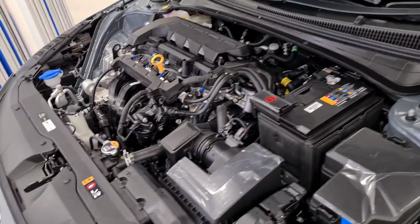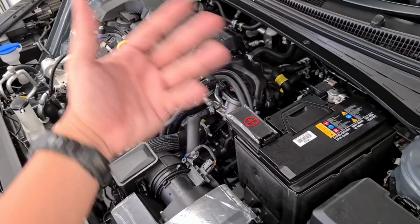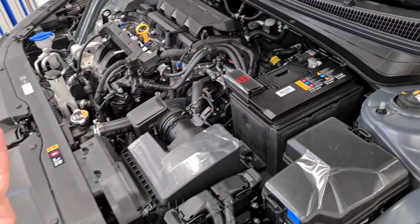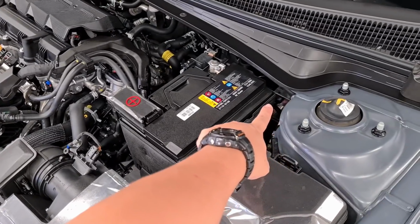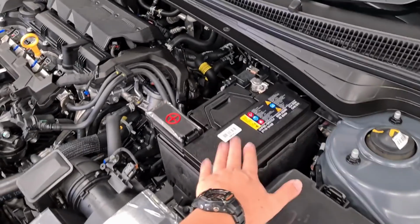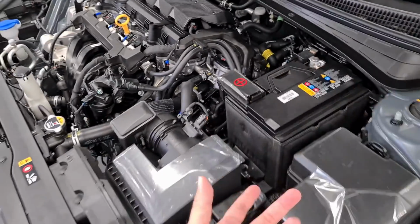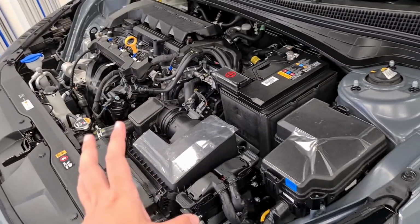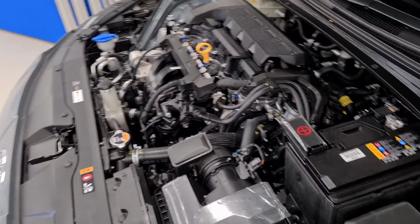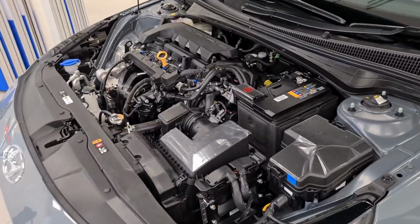Now, of course, ideally you would want the battery to be as far away from the engine heat as possible, but between your engine control unit, your fuse box, your ABS pump, this is the cheapest to replace. So this is the one that will be placed to take the most amount of heat. So if I would buy this car, I would be prepared to change the battery on a more frequent basis.